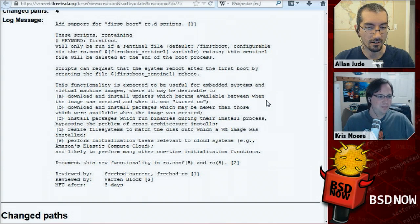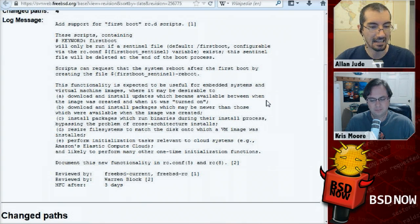Some of the other cool things are if you're doing cross-architecture installs. So if you're building images that are going to get deployed on an ARM machine, you can't necessarily install packages on the image before you deploy it. And so being able to do some of the stuff that has to happen on the remote architecture on the first boot solves a lot of problems.